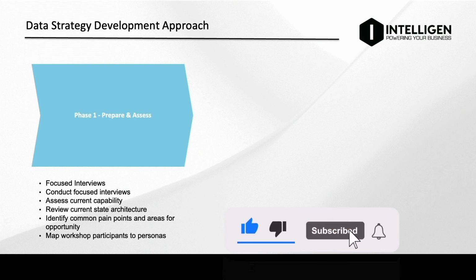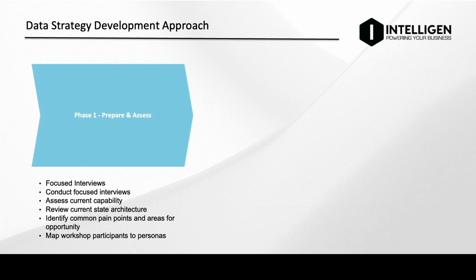The first one is where we prepare and assess, and that's all about conducting those focused interviews, assessing the current state and scoring it based on the maturity model I went through, reviewing that current state architecture and identifying the common pain points and areas for opportunity. We'll look at all those different personas and all those different roles, if you like, what different people want, what they can't do today and what their challenges are.